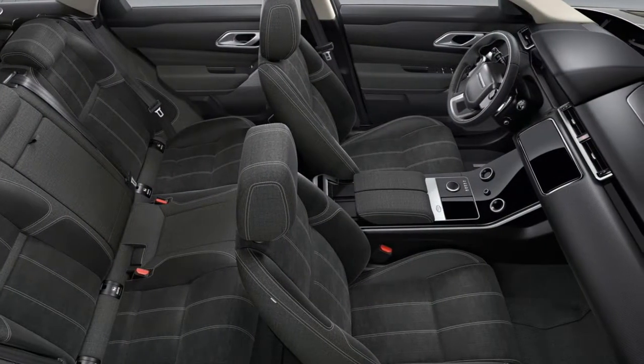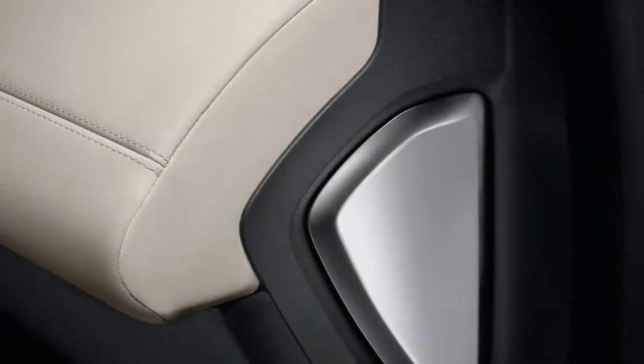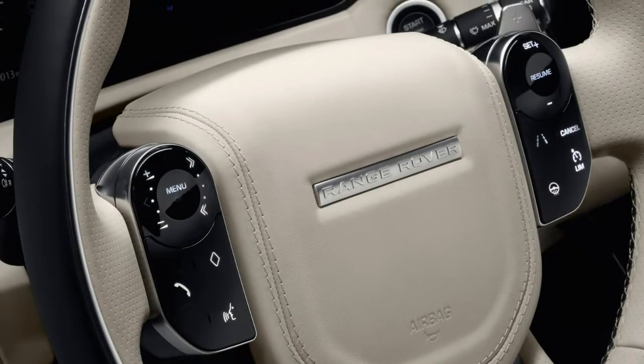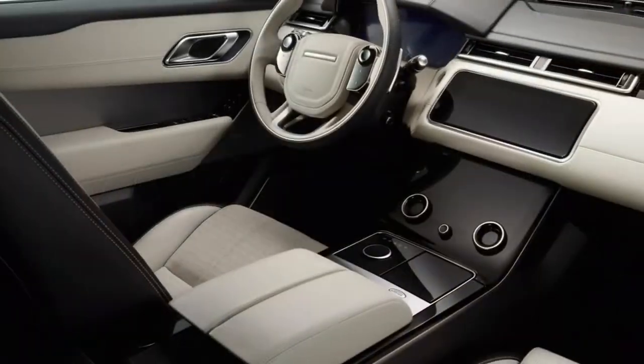Can the Range Rover Velar go off-road? While the Velar probably can't manage the full swamp driving, boulder climbing tricks a full-size Range Rover can still do.